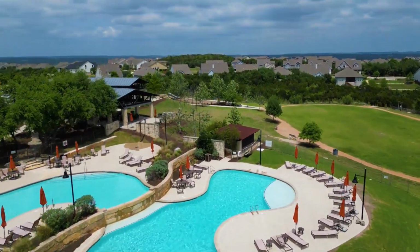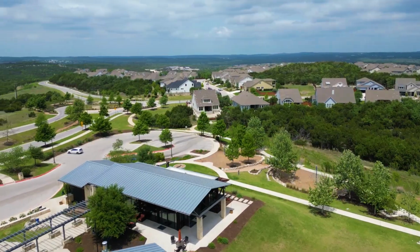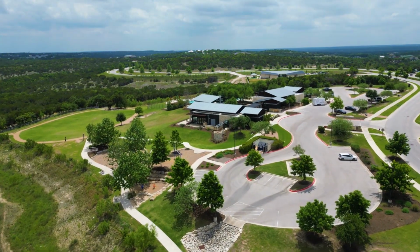Of course, you have that beautiful amenity center with a pool overlooking the canyon and the views of the hill country. They also have events for you and the family, I believe every single Friday, especially in the summer, so they have a food truck that comes in every single week or every 2 weeks. You also have events for you and the family during the holidays like Christmas, Thanksgiving, 4th of July, you name it. The point is that this particular community is very family oriented.